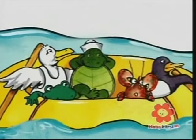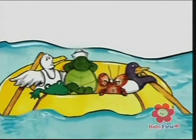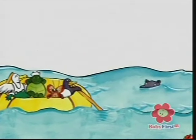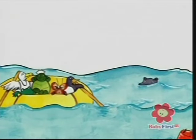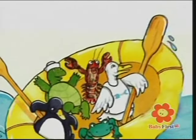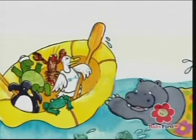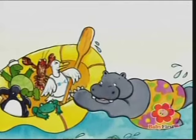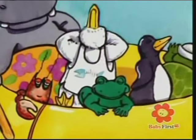Move over. A turtle, a frog, a penguin, a lobster, and a gull went rowing in a small boat. From the water, a voice said, "Move over, move over. Make a little room for me." So they all moved over and said, "Welcome aboard, Hippo. We've made a little room for you." "This is a small boat," said Lobster. "We'd better not make room for anyone else."